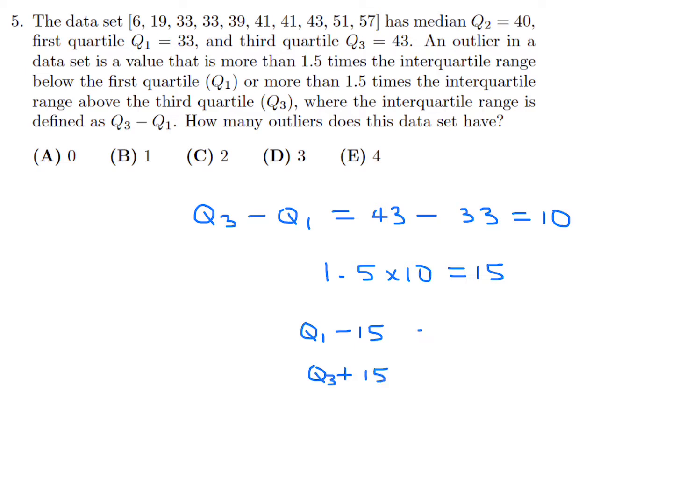All right. Well, Q1 is 33. That minus 15 would be 18. So any values below 18, just that one. Q3 plus 15, well, what is Q3? It's 43 plus 15, and that is 58. Are there any values above 58? And the answer is no. So it looks like there's only one outlier, and therefore the answer would be B.